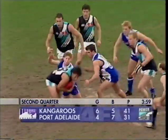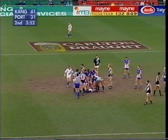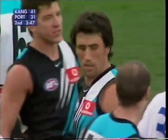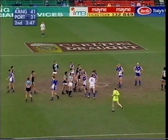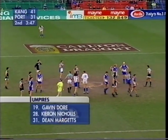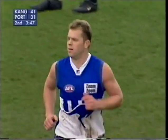Primus got big Petrie to compete with now. James is all tied up, still inside the centre square. Just under 4 minutes left in this second quarter. The Kangaroos are 6-5-41, Port Adelaide 4-7-31. 10-point ball game, and a scratch of the head there by James. 12 out of the last 13 have been won by Port Adelaide, going for 9 straight.